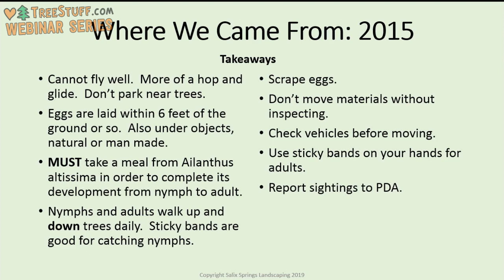So what we were supposed to do was scrape eggs where we found them, and we weren't allowed to move materials without inspecting the materials for eggs. And you could use sticky bands on your hands to try and swat the adults to try and catch them and report it to the PDA. And for the most part, the community was very receptive, willing to work with the PDA, and did a lot. People went out and spent weekends looking for and destroying egg masses.